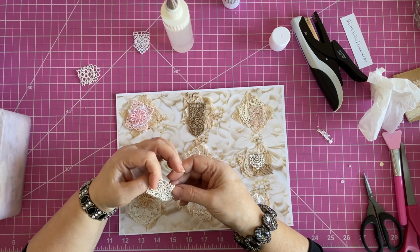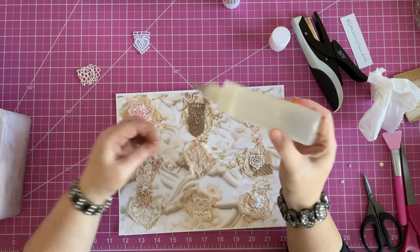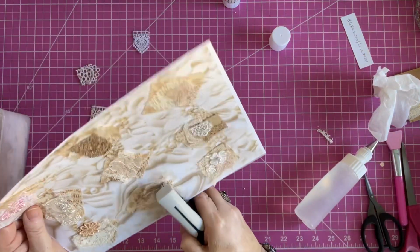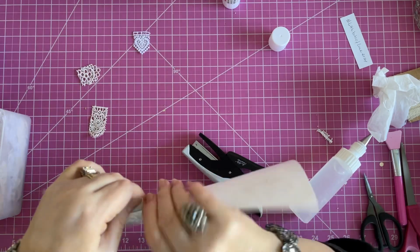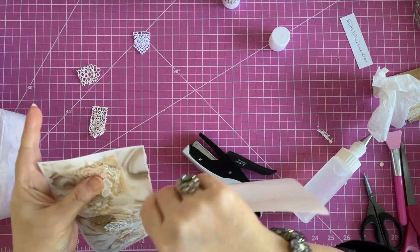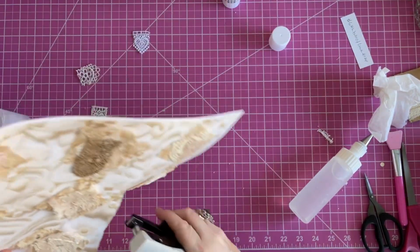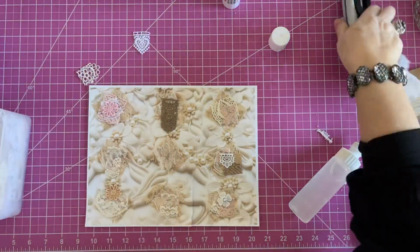So let me glue this on here. I love it. This one doesn't have a staple. How would I get it in there? No. Okay, so what I'm going to do... There we go. You'll see why I did that in just a minute.